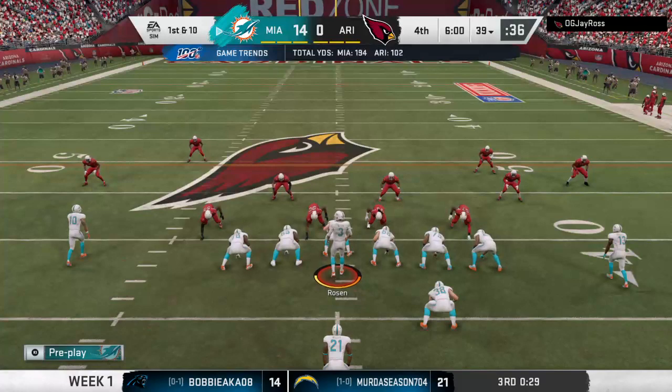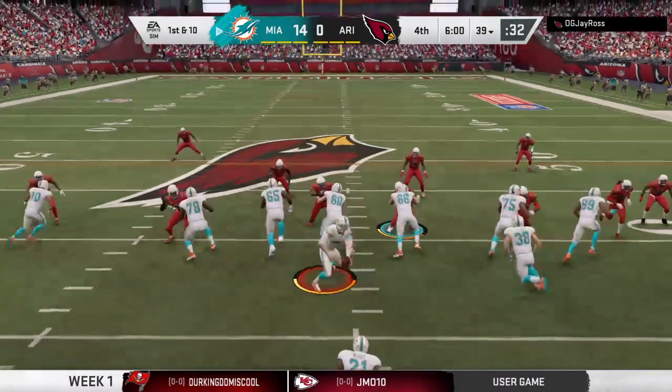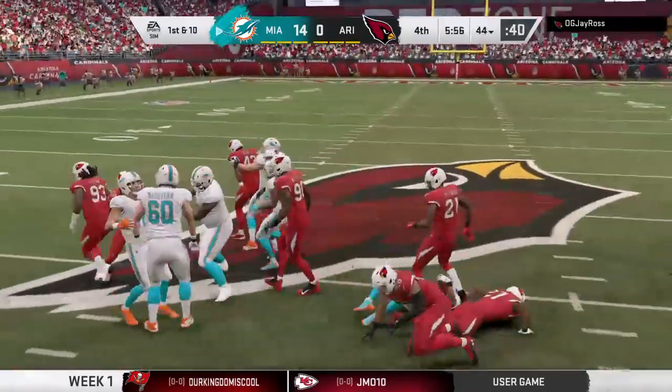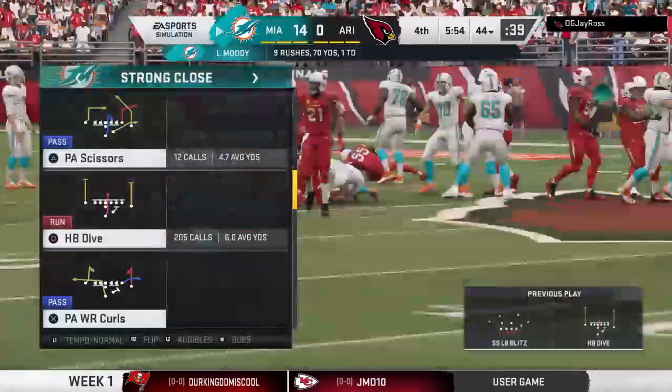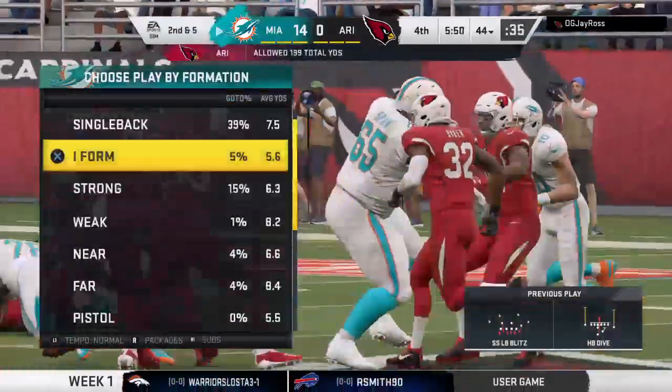So from the 39 now, they'll come up on a 1st and 10. And they give this time to the tailback. And able to break one tackle, but then quickly brought down. Tackle made there by Jordan Hicks.